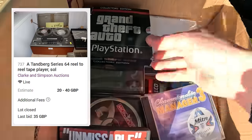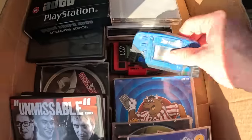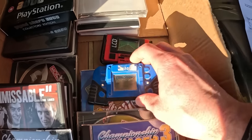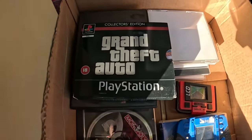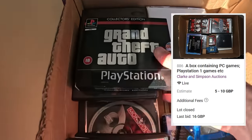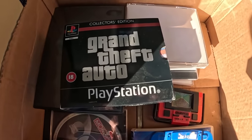And then this, I pretty much wanted it for this. The others, I mean, I can maybe stick some batteries in these, see how these get on. They could maybe sell all right, but this is obviously what I wanted it for. I paid £16 plus £3.84 for the whole box. And this, let me open it up and I'll show you.